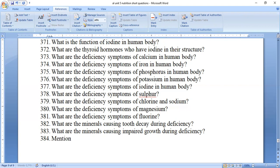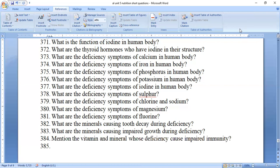Mention the vitamin and mineral whose deficiency causes impaired immunity. Vitamin A. Vitamin A is the vitamin. Mineral is the iron.